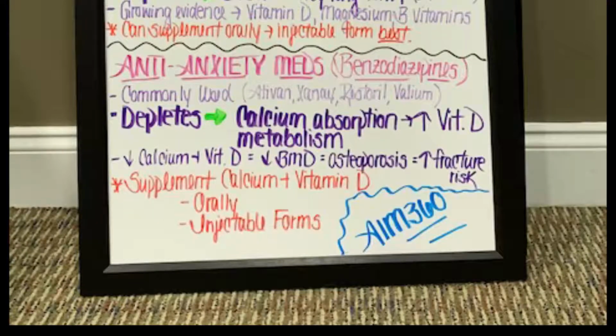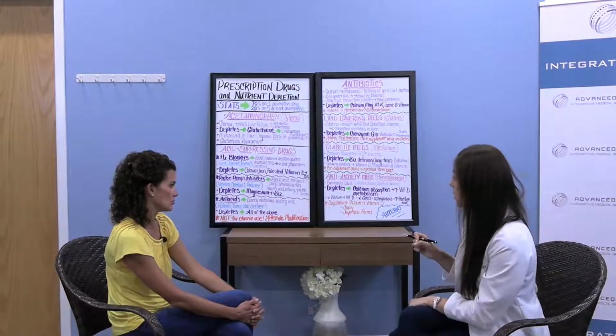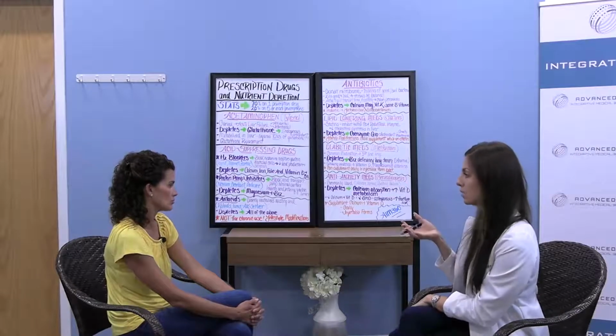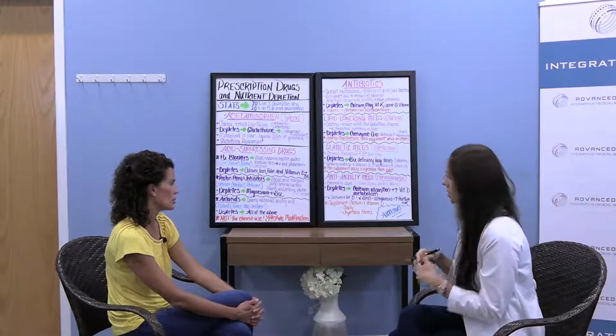But they're very, very well known to deplete calcium absorption. That happens because it increases vitamin D metabolism, and you need vitamin D to be able to absorb your calcium. So if you increase how your vitamin D is metabolized and it's not there to help your calcium be taken up, you're going to deplete your calcium levels, right?